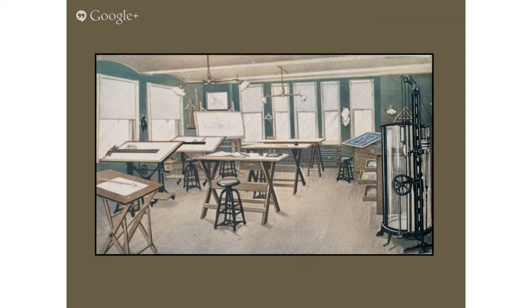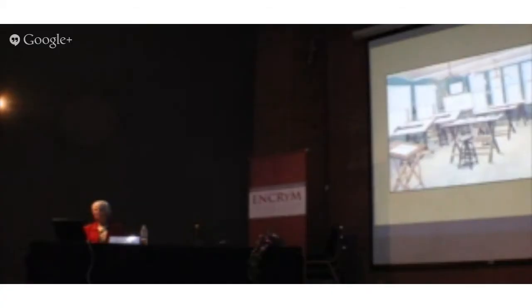So you see it there in this rather idealized view of a drafting office. Frankly, most of them were rather dark. The drafters tended to smoke like chimneys, and they were not particularly healthy or attractive places. But of course, this is from a trade catalog, and they're selling the furniture.